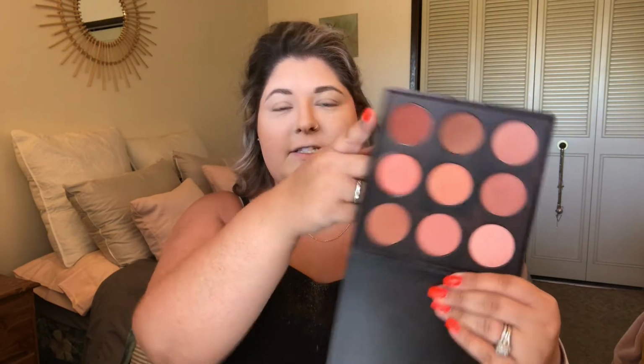I do want my cheeks to have a good little pop of rosiness to them, so I'm going to take my Morphe 9N palette. I don't believe that they sell this anymore, but they have lots of pretty blush palettes. And I'm going to take the reddest shade in the corner up here, and I'm going to pop that right on the apples of my cheeks. And I'm going to kind of work it back up onto the cheekbones. And then I'm also going to do just a little bit on the end of the nose. Yeah, like that. That's super cute. Okay. Now we're done with blush.